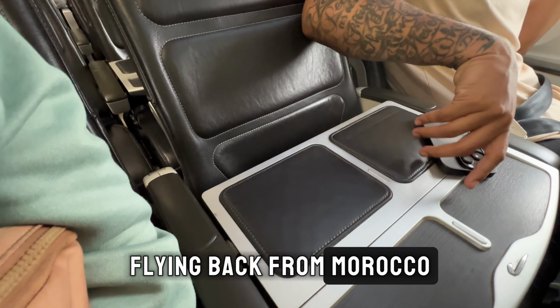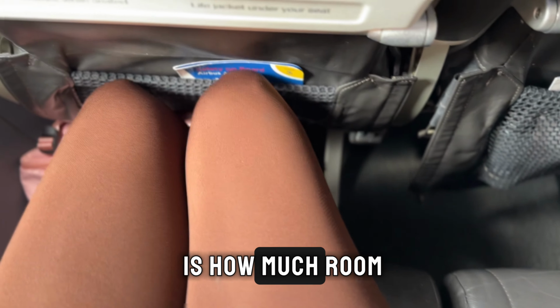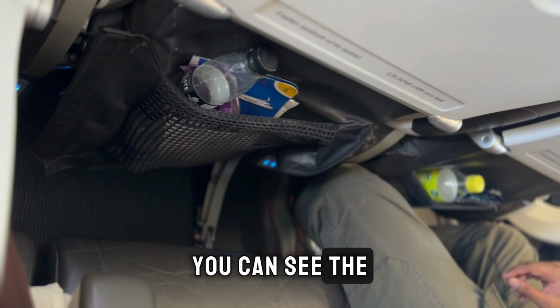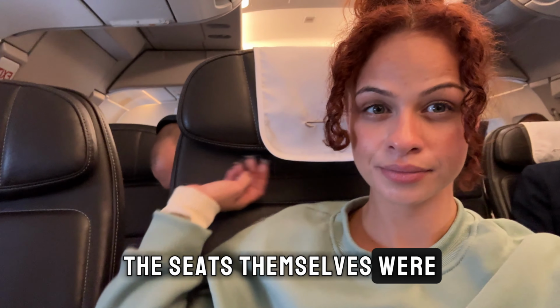Flying back from Morocco, we were only able to upgrade one of our seats, so I did sit in economy, and this is how much room I had. If you are tall, this is going to be a very uncomfortable flight. You can see the person that was sitting next to me. They barely had any room, and he was pretty tall. The seats themselves were pretty comfortable.